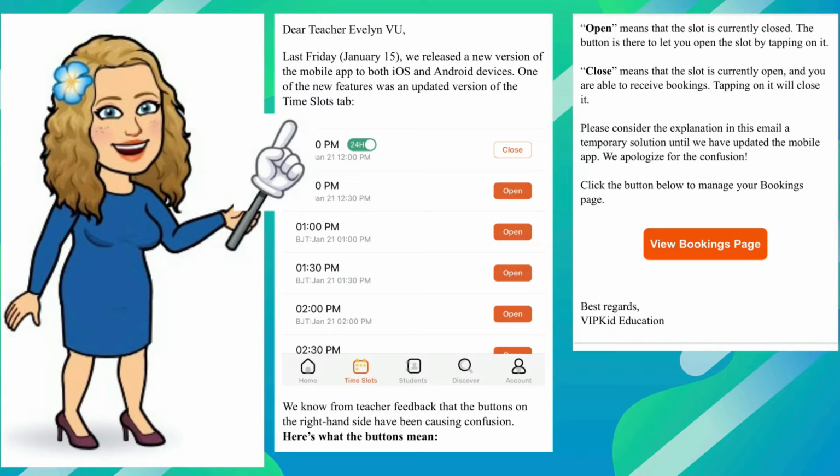I wanted to share this very important information with you if you happen to be a VIPKID teacher. Now, in the past, if a class said open, it means it's open for bookings. But on the mobile app, that has now changed. And if you're familiar with how the mobile app used to be, this can be really confusing.